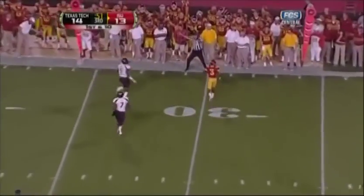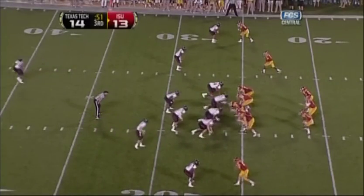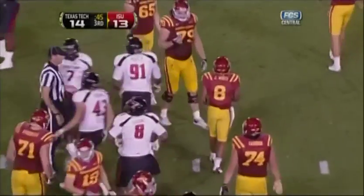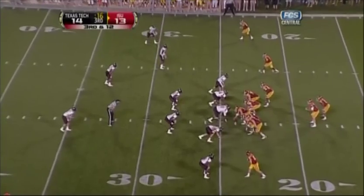Jantz looking for Horn at the 30-yard line, overshot him. White and Johnson in the backfield as Iowa State goes back to the two-back set. White smothered shy of the 25. Jackson Richards, the first to reach him. Big tight end, or the defensive end, rather. 3rd and 12. This will be the final play of the third quarter.